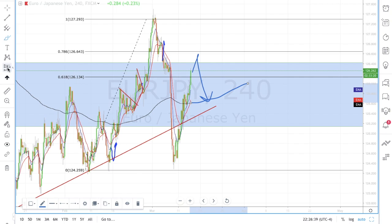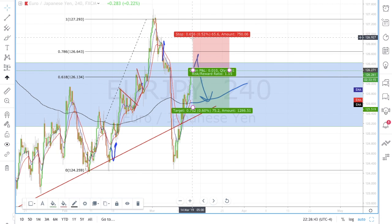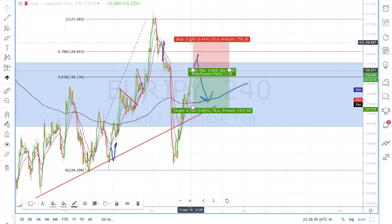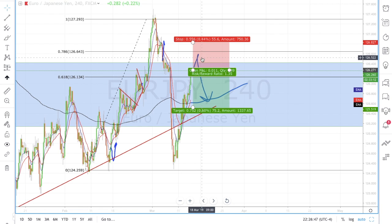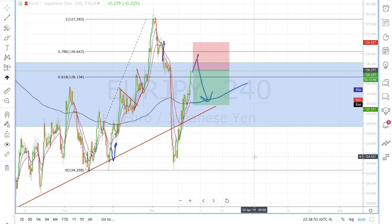So I'm actually already in a sell. I have my stop losses above the 78 Fibonacci, so around this area right here. So 55 pips stop loss, but then my take profit is about 70 pips.